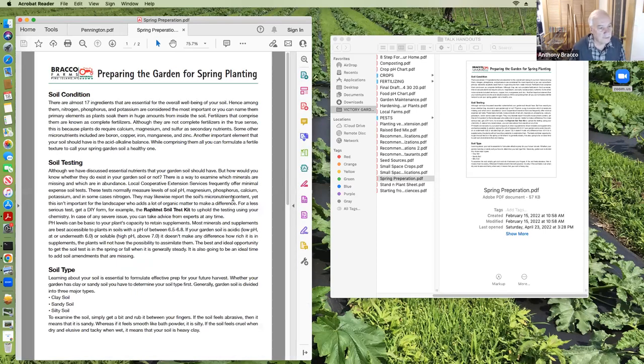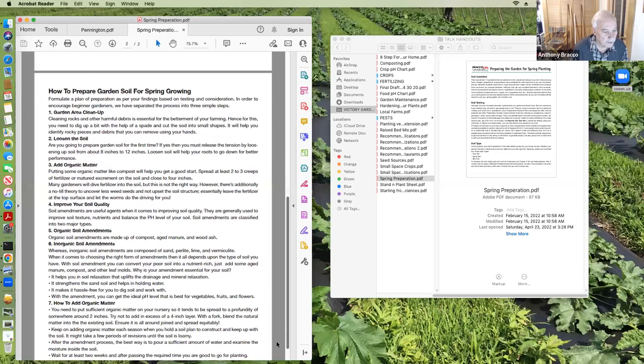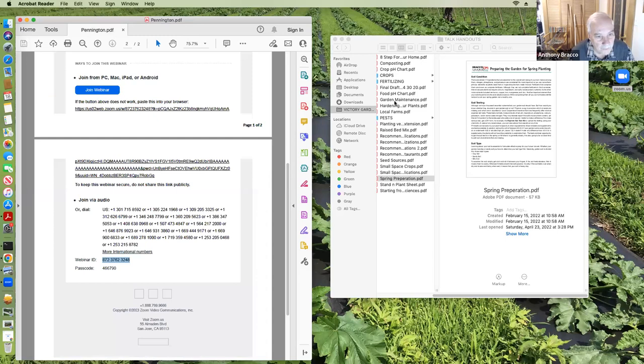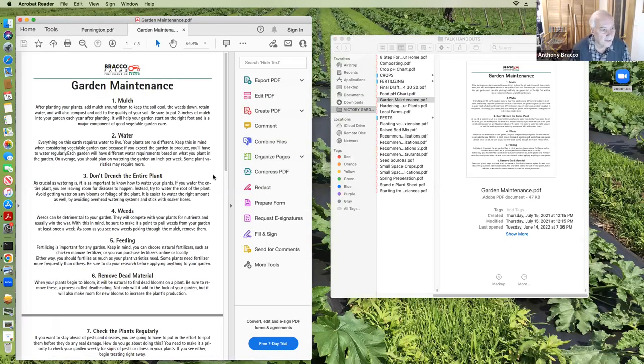Things you want to do, read through this. I'll make this available to everybody. They're actually on my website. You can download them. Simple steps to keep your garden healthy and to keep it clean. Because one of the problems is if the garden is not clean, the soil suffers, it invites a lot of pests, and then you have a lot of trouble after that. And of course, with preparation also comes garden maintenance. So there's a nice document I have on that one too.